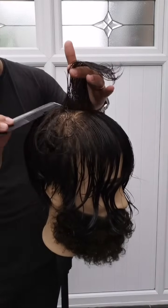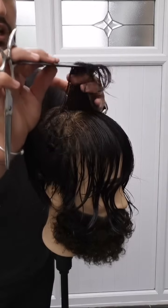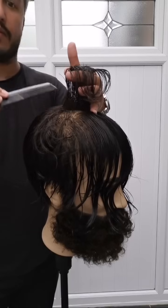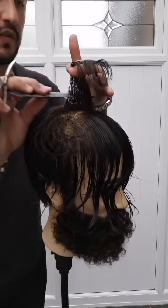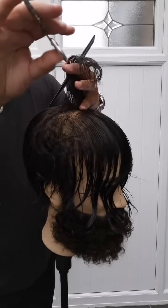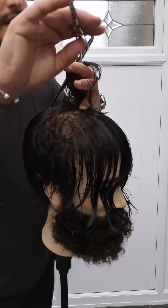That is the guide that I've pulled from the section I've just cut, which again was cut from the guide behind it, and that section was cut from the guide behind it, and so forth, okay? Pick it up again, nice and straight, and point cut into that.